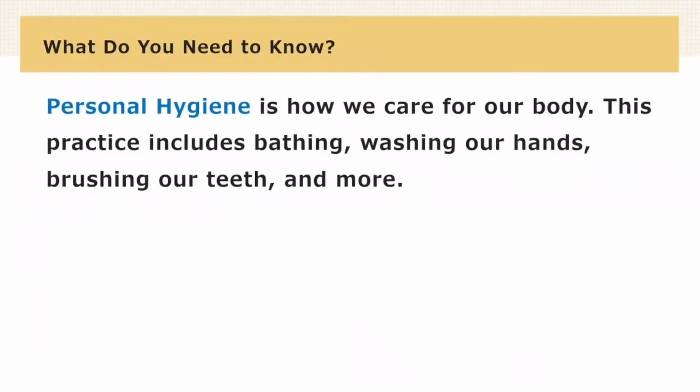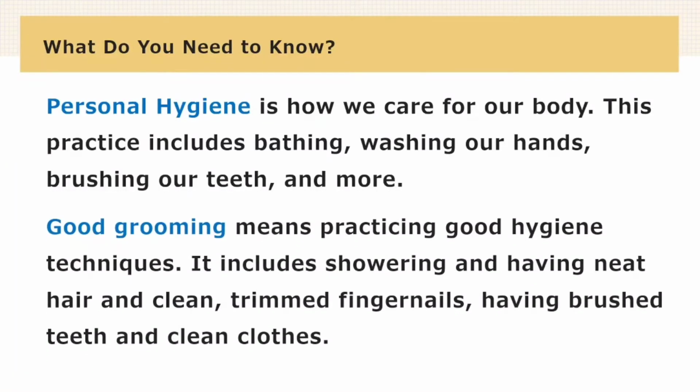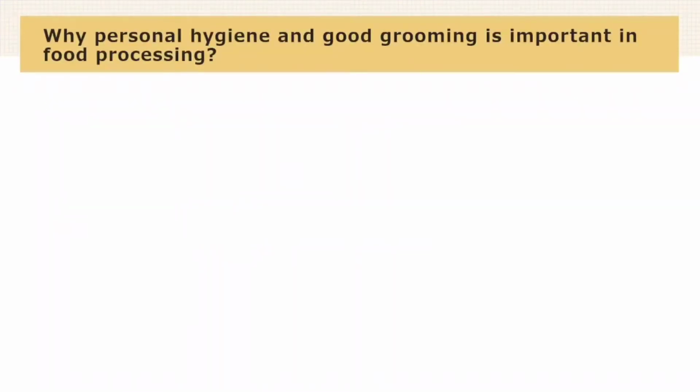Personal hygiene is how we care for our body. This practice includes bathing, washing our hands, brushing our teeth, and more. Good grooming means practicing good hygiene techniques. It includes showering and having neat hair and clean, trimmed fingernails, having brushed teeth and clean clothes. And why are personal hygiene and good grooming important in food processing?